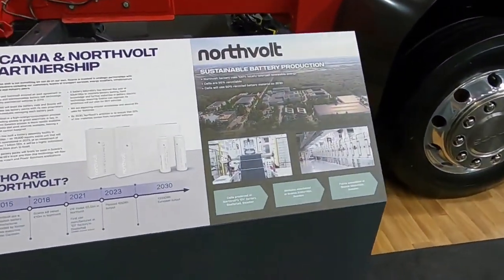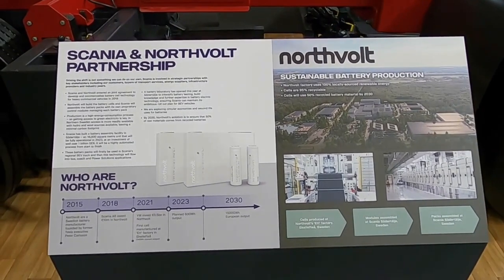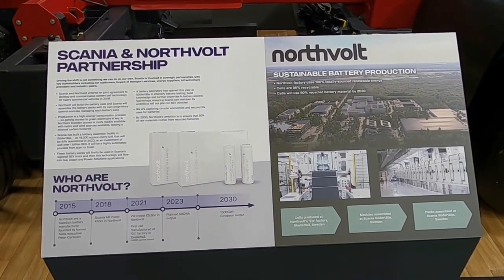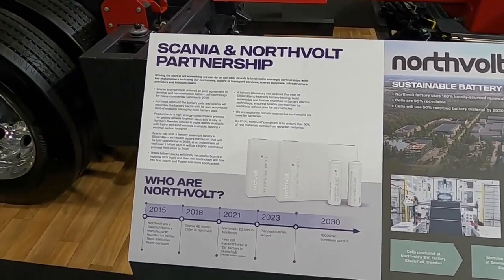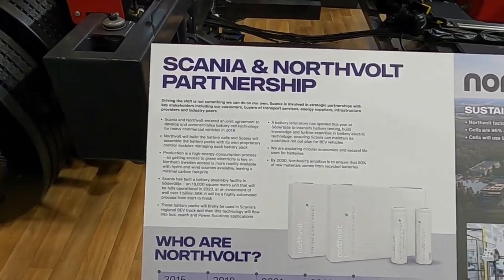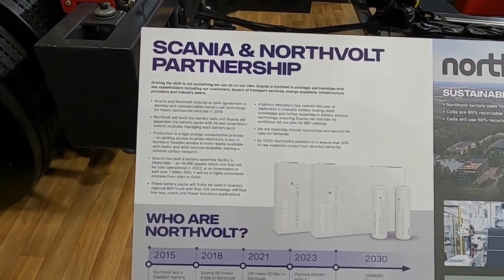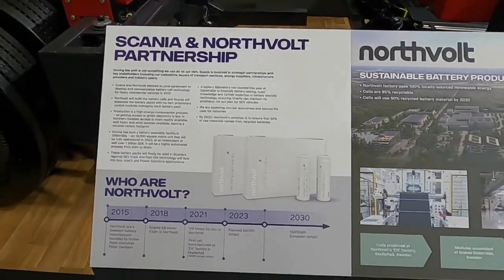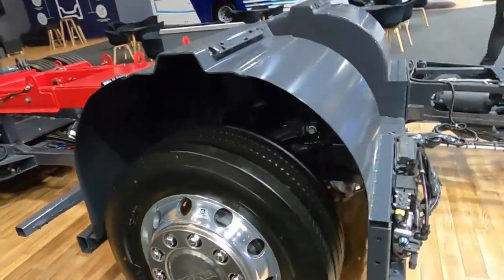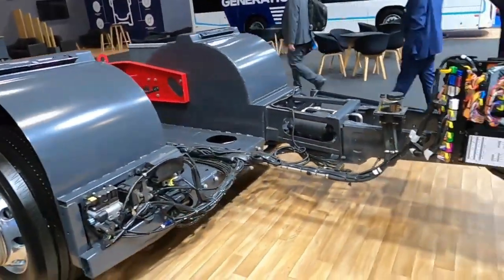Further information there on the Northvolt side of things. It says basically Scania and Northvolt entered a joint agreement to develop and commercialise battery cell technology for heavy commercial vehicles in 2018. So this is the first vehicle to come out of that partnership by the look of it.